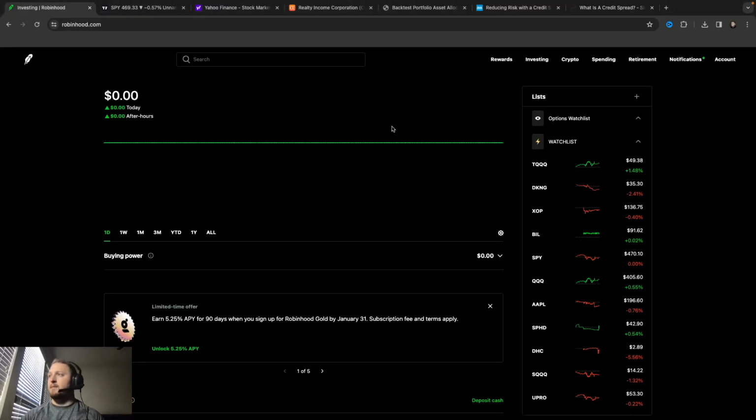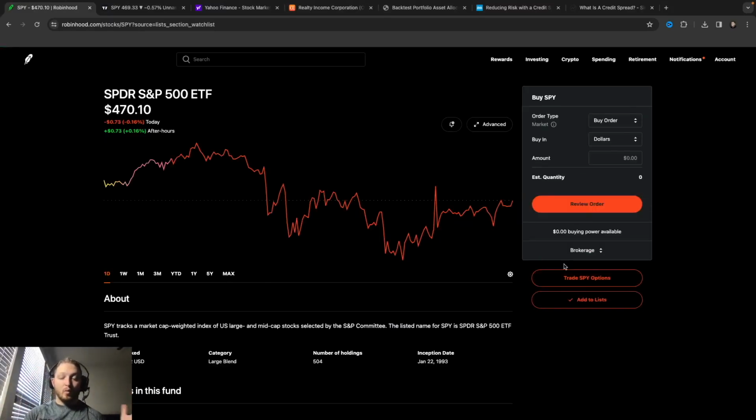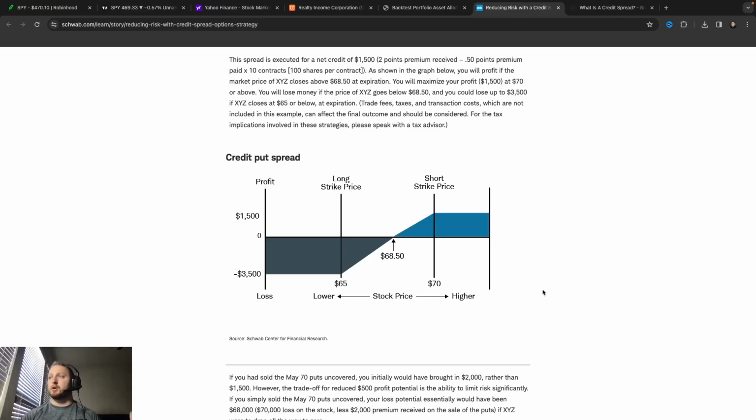So you guys know I have my Robinhood account, and I absolutely love it. We're going to go with SPY on this one because this is the most traded one. It's very, very liquid. When I say it is liquid, meaning there's always people trading, and you can get in and out of it very easily without all of the hassle of something that is illiquid. So the first one I want to go through is a put credit spread.